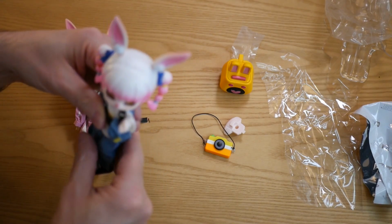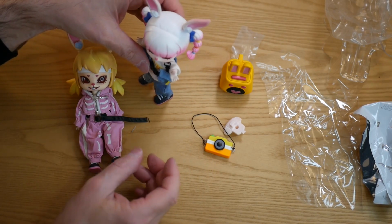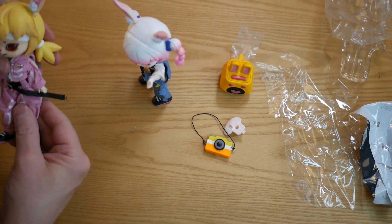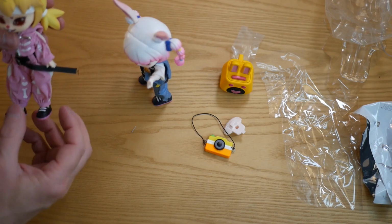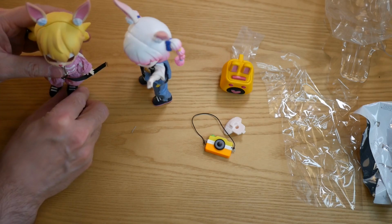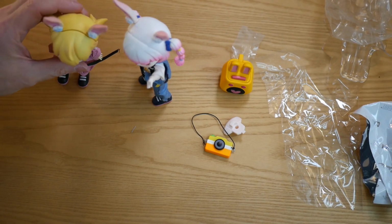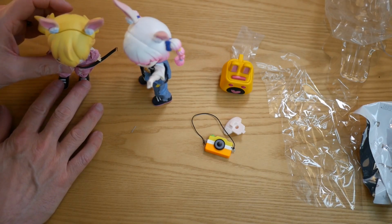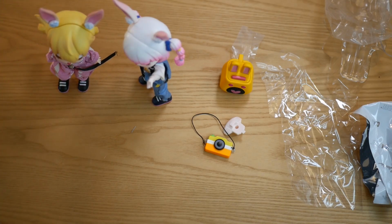Obviously, standing wise, you might need to get little stands for them, because okay, well, she is standing up. Let's see if the other one can. They are kind of top heavy because their heads are a lot bigger. They're not really in proportion and everything. Oh, they do kind of stand up. Yeah, they'd probably be better if you got little doll stands or something, which I'm sure you can get. There we go.